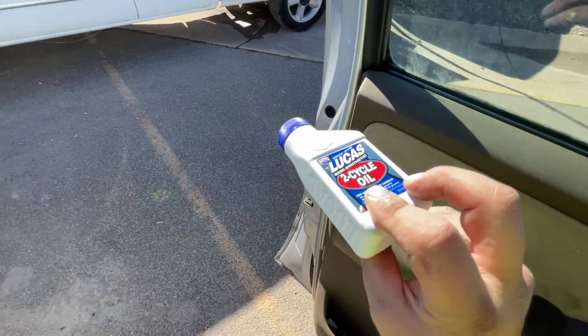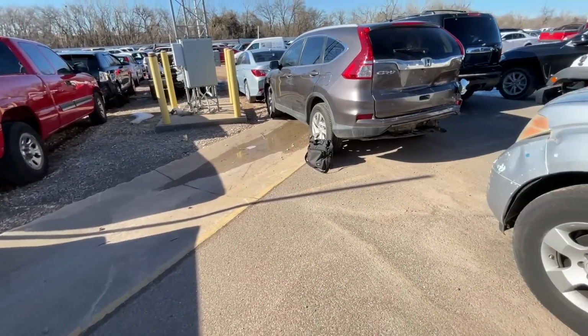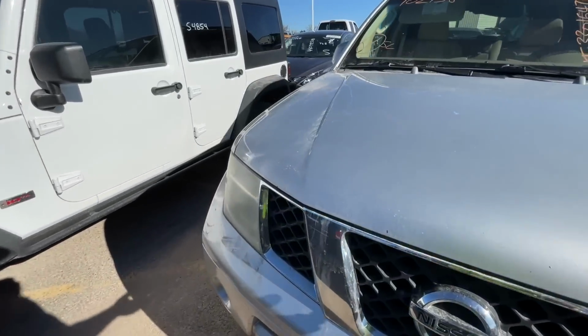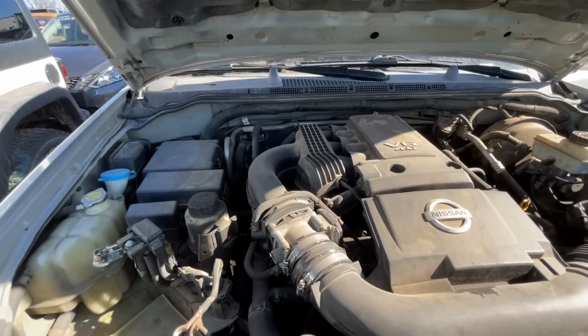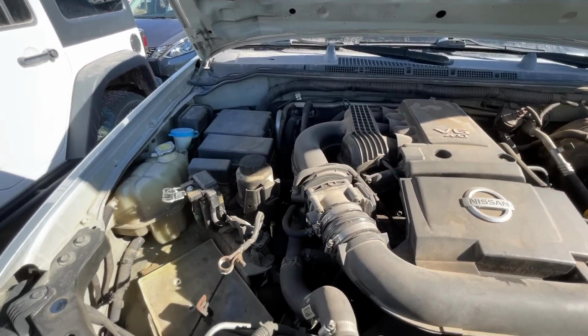Is that my Lanta? Lucas 2-cycle oil. Boy, I hope that's not what they were putting in this. Pour as needed. Okay. Well, oh boy, that's heavy. Oh wow. Okay, it's a 4-liter V6. I thought this was like a 3-something.